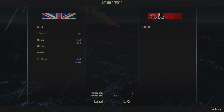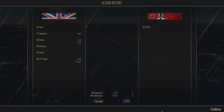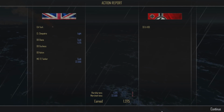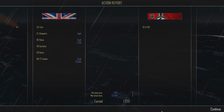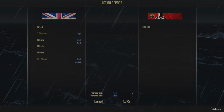And we disengaged. And U-103 is credited with a T2 tanker kill for 22,500 tons. The destroyer HMS Diana for 1,375 tons. And amazingly, the Cleopatra only received light damage. Tough ship, that. Those Dido classes are tough ships.